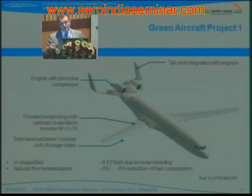Another concept that I borrowed as a participant of their European frame programs called NACRE. TsAGI was involved in this project. It's again a very revolutionary configuration with engines mounted on the upper surface of the tail part of the aircraft, with extra shielding due to vertical tails in this part. You see it's giving a good screen for the engines.